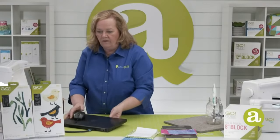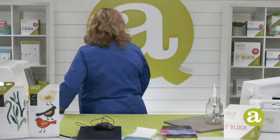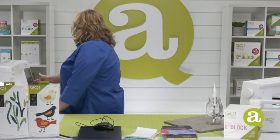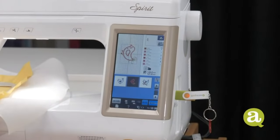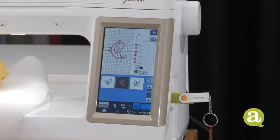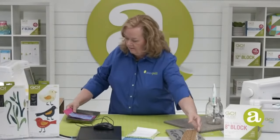All right, here we go. Okay, so over here, are we good? I have the flash drive, and here is my little bird that we're gonna make, okay? So before we do that, we want to cut the shape for our cute little bird. So I have pre-fused my fabric.